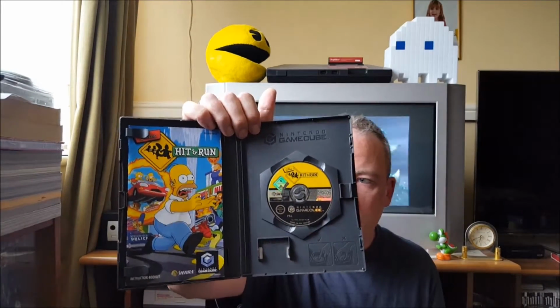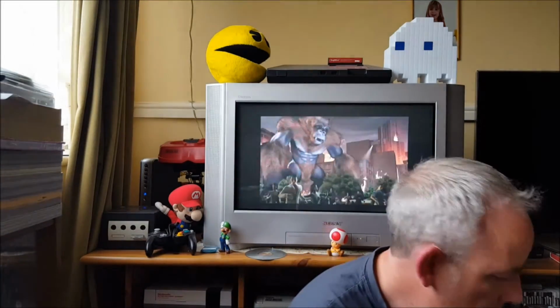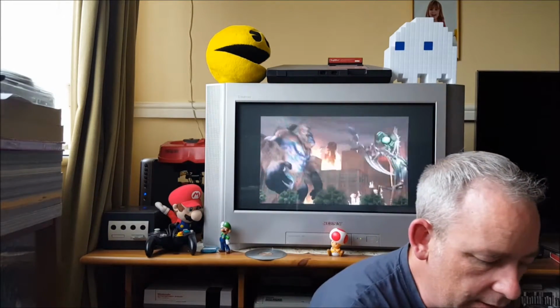But this seems to be rising in value for the GameCube. So to find it for, I think it was $1.99, this and the Spider-Man 2 game, I was quite happy with that. So obviously this goes into the collection, Simpsons Hit and Run, and it's in a fairly decent case. So yeah, quite happy with that. So right, nearly there, you'll be pleased to hear, at the end of this little pickups video.